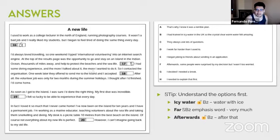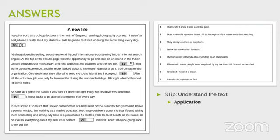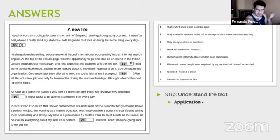Because we are talking about an application here. I contacted the organization. This information matches with the application. Are you familiar with the word application, guys? What can you tell me about application? What is an application? For example, American people send an application for the army. Which is, please accept me in the army, no?